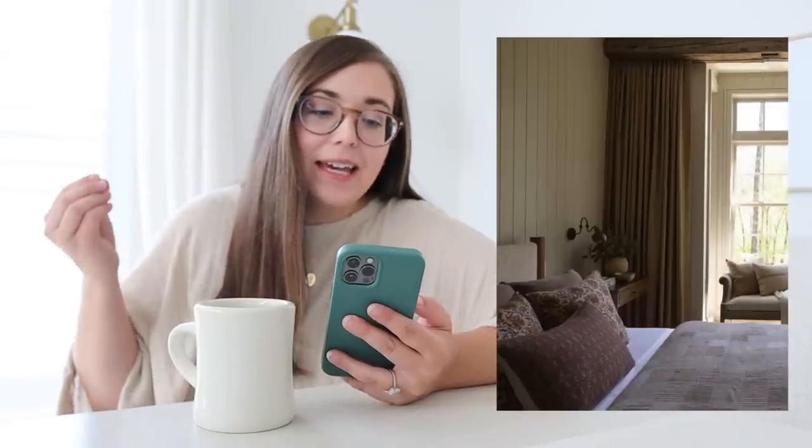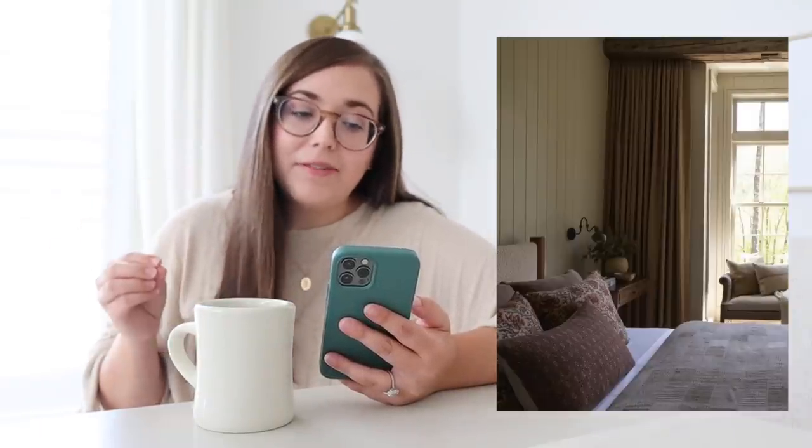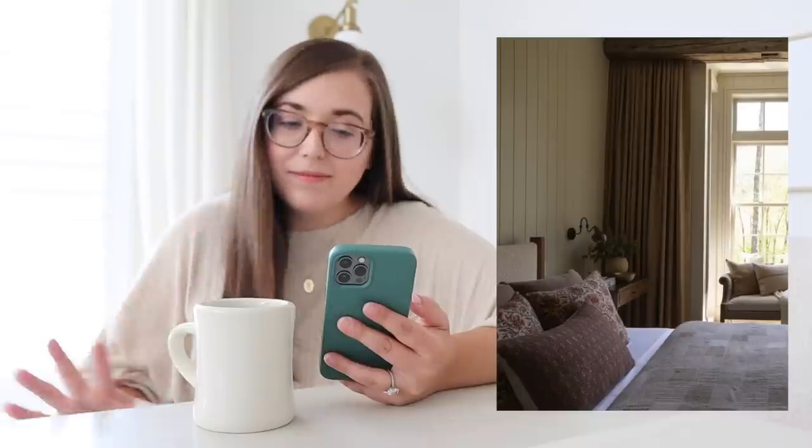Had to take a quick coffee break, but here is another photo that I found of a cottage bedroom. I love the beadboard. I think it's time to do something to the walls in our bedroom. So I definitely gather just a little bit of inspiration from that, and then also the darker curtains. You guys, I'm just really feeling this deep cottage coziness for the fall season.